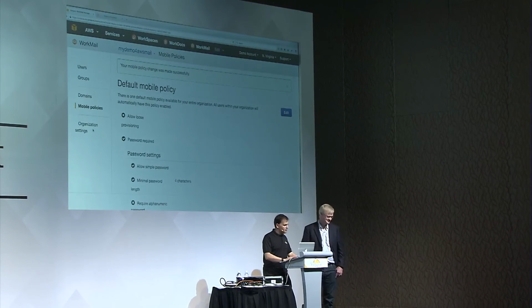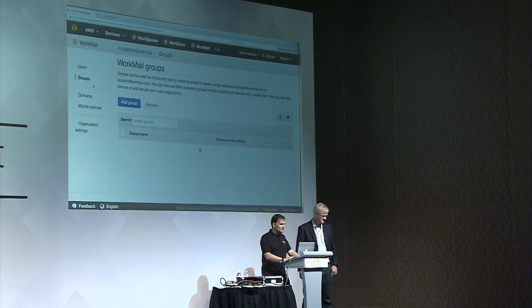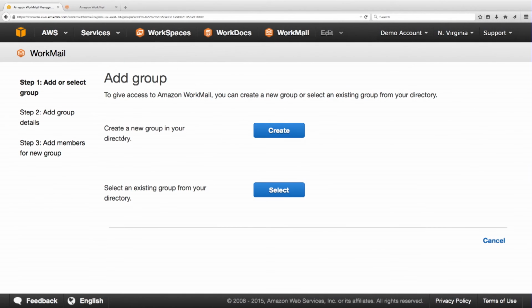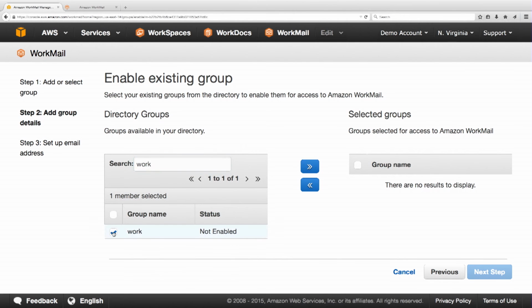So that's setting up Workmail. Well, there's a couple of other things that we can do here. So we might want to add a mailing group. Okay, it's very easy. We just simply go to Groups. We can click Add Group. And we can choose again, do we create a brand new group within the directory, or do we select something that's already defined? So I'm going to actually pick the group that we used earlier, which was the work group. This is because the work group, if I can find it, there we go. The work group contains all members of my organization.